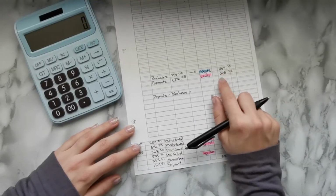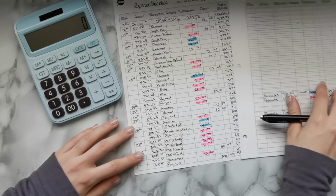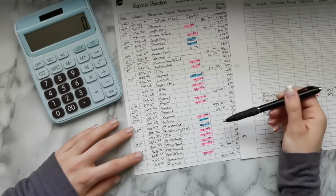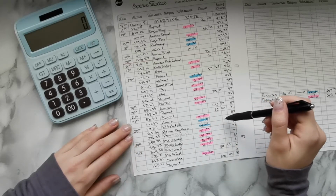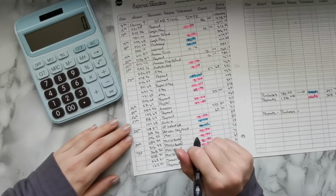So my wants is way too high on this. I definitely need to watch what I'm spending on. I'm not going to worry about it too much for this month because a lot of the bigger stuff on here was dog food, which I think I'm going to start including in my budget very soon, so that will be covered. It won't just be a MasterCard purchase that I'm paying off. It'll be expected and planned.